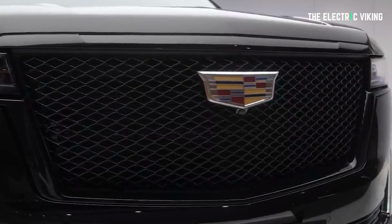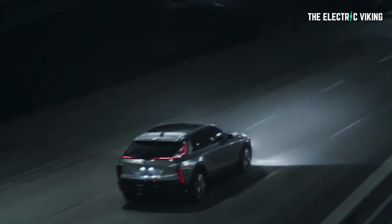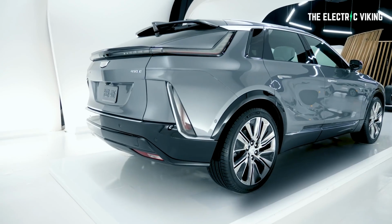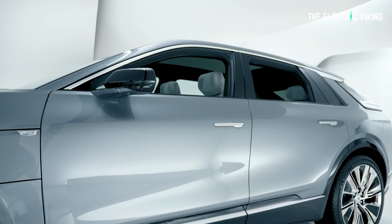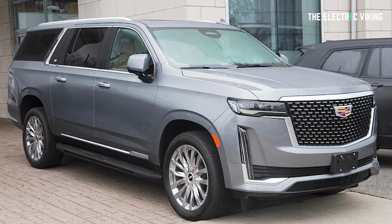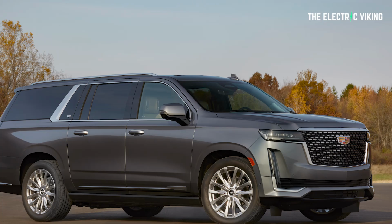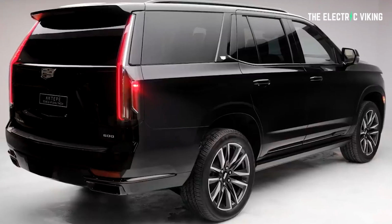Now, of course, the weight differences, they're not really all that big. But when you consider the size difference between the Lyriq and the Escalade, it becomes clear just how heavy the Cadillac Lyriq actually is. For example, the Lyriq has a wheelbase of 121.8 inches, an overall length of 196.7 inches or just on 5 meters long, an overall width of 77.8 inches, and an overall height of 63.9 inches. The Escalade is way bigger. Its wheelbase is 120.9 inches, but its overall length is 212 inches, meaning it's more than 15 inches longer than the Lyriq. Its overall width is 81.1 inches and its height is 76.7 inches.